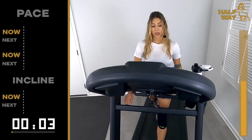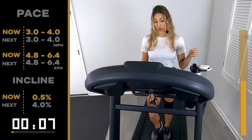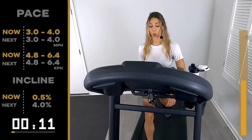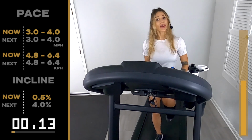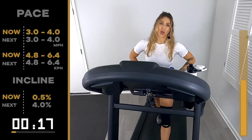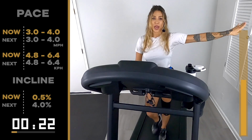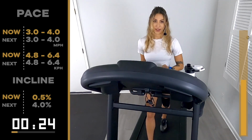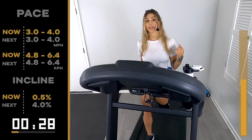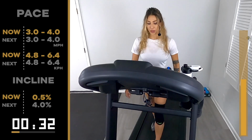All right, you have your flat road here, your hill on the incline four, okay? And then your incline, your flat road. Let me start over. Flat road, 4 incline, flat road, 5 incline, done. Just like that. We are officially halfway through the workout. Here we go.